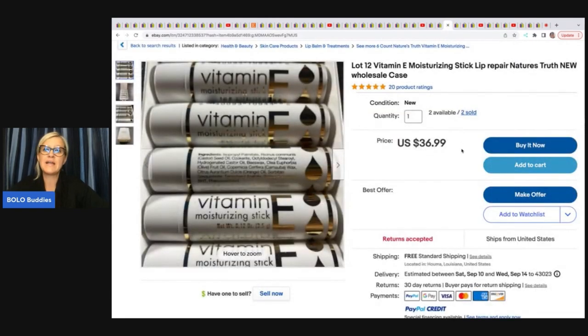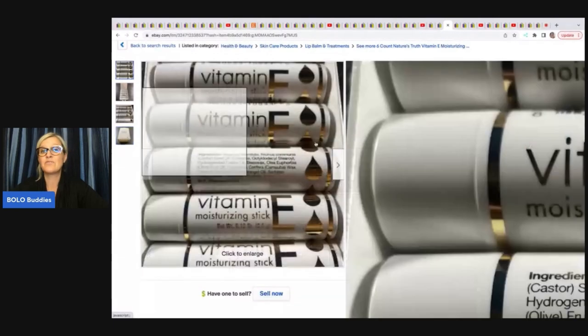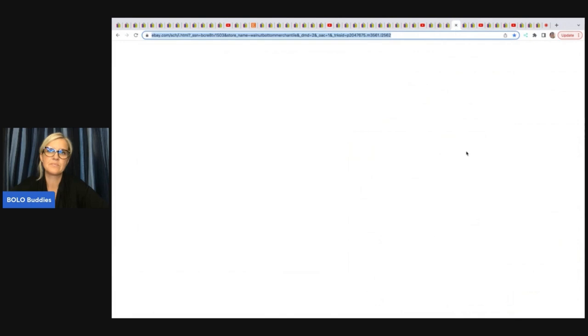Lot of 12 vitamin E moisturizing stick lip repair, and you can see it comes in this little case. She paid $1.80 for the case. These are selling for $36.99. She has sold 2 and has 2 available.